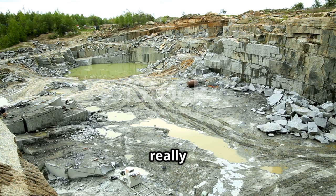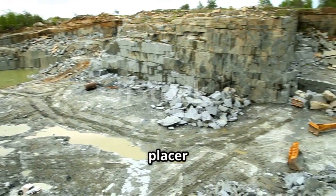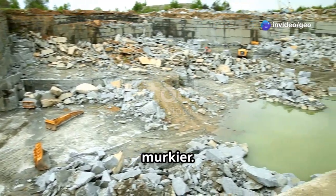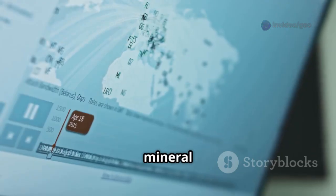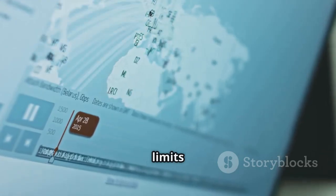So where does tantalum really come from? Geologically, we know the deposits: pegmatites, granites, and placer deposits rich in rare earth elements. But geopolitically, it's murkier. Tracking tantalum from mine to microchip is like following a shadow. It's the mineral that powers our progress, yet its full journey remains obscured by borders, politics, and the limits of science.